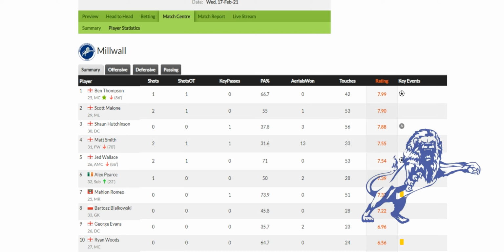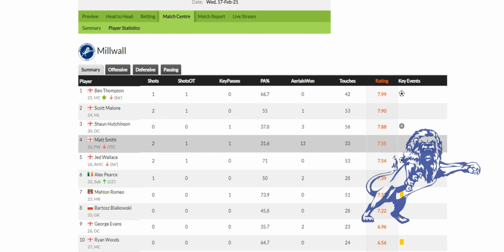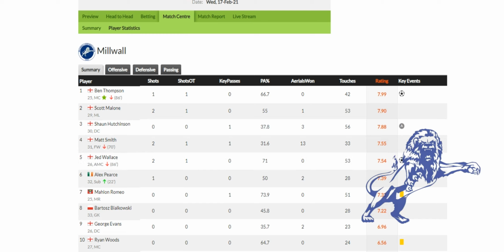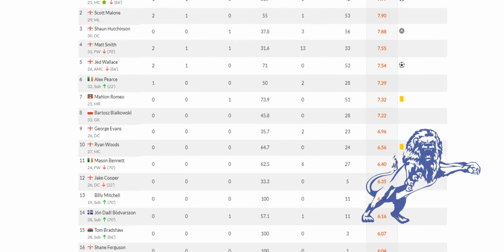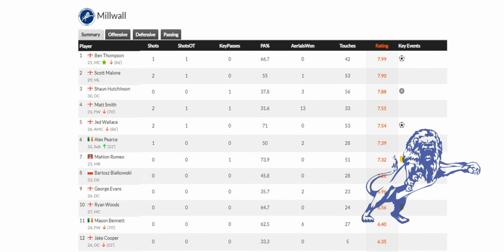Yeah, 7.99 Ben Thompson, 7.90 Scott Malone, 7.88 Hutchinson, Matty Smith 7.55, above Jed Wallace, even though Jed Wallace got a goal. Okay. How about, okay, Ryan Woods not good today. Not good yesterday.